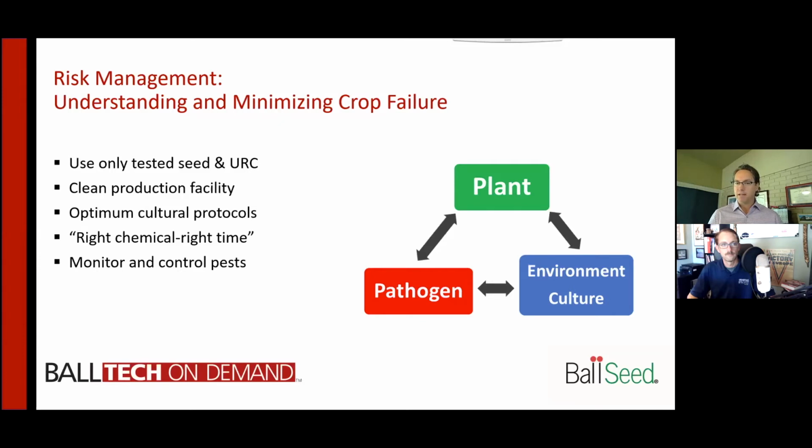Clean production facility. This is a big topic for me. Sanitation, sanitation, sanitation. It's absolutely important. Optimum cultural requirements. If we don't treat the plants nice, they're not going to treat us nice, okay? Another thing that Will touched on that is really important, and I'll share some examples with you today, is that it's really incumbent upon each grower to research and find out what's best for them. But the right chemical at the right time, targeting the right life stage of the insect, getting the right coverage amount. Does it need to be a drench? Does it need to be a spray? There's all kinds of factors that go into that. And then, just monitoring and controlling all those pests that come into it.